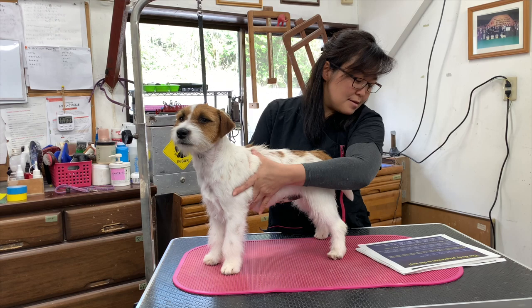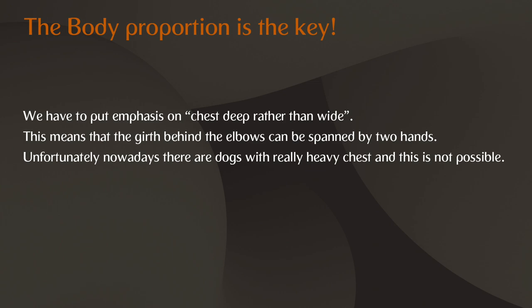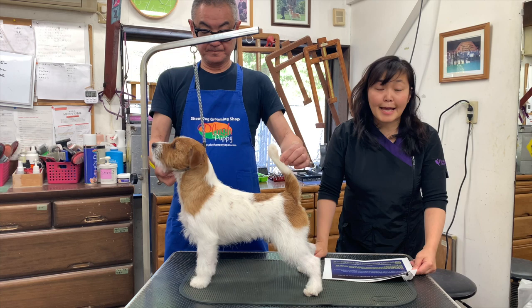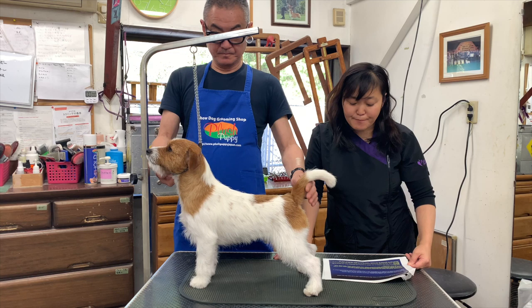Unfortunately, nowadays, there are many dogs who are very coarse with a really heavy chest, and this is not acceptable because they cannot go into the foxhole. The KC breed standard, neck: strong and clean, of sufficient length to carry the head proudly and to protect the feet when working below ground.